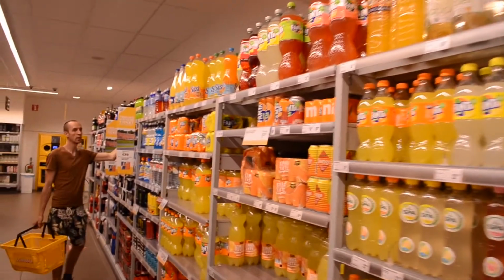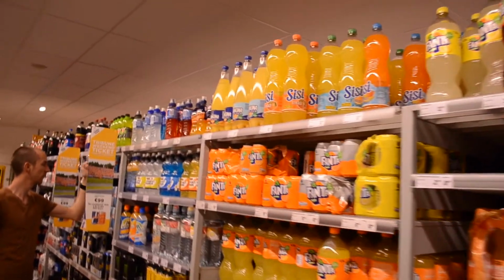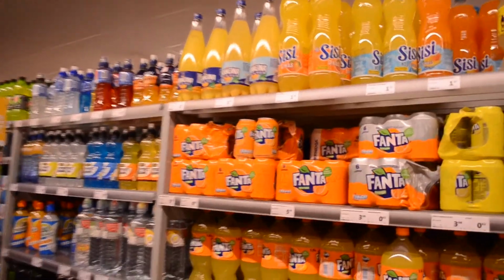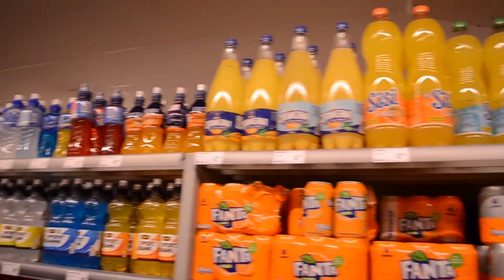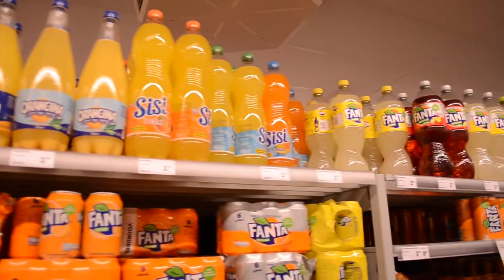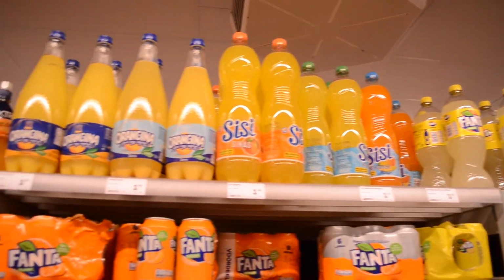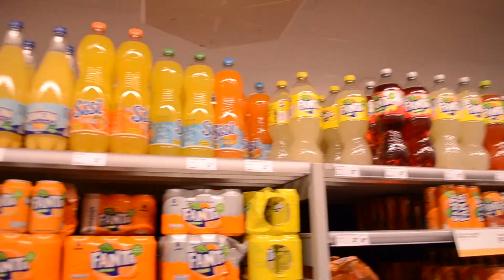So we have now ended up in the aisle with soda, and most of these products come in plastic, or they have been wrapped in plastic before we can get the cans. And although some of these bottles actually have to be returned to the store, the plastic cannot be recycled more than once or twice, so it's still plastic even though it might be reused or recycled here.